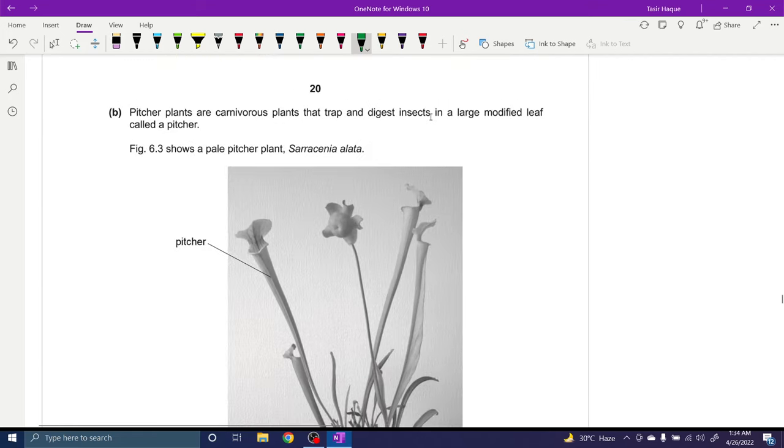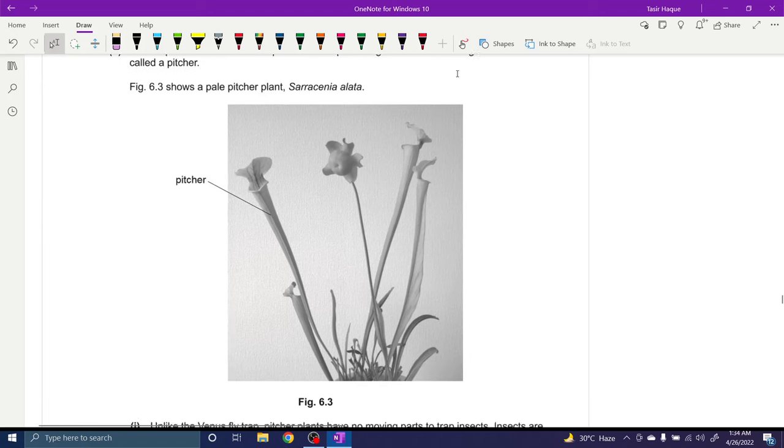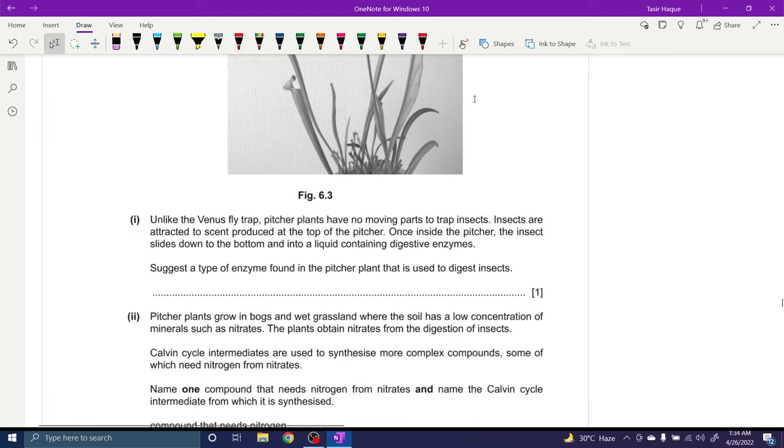Pitcher plants are carnivorous plants that trap and digest insects. Seems like somebody we know, the Venus flytrap. They differ in action though. Mainly inside the pitcher plant, there's this fluid which is toxic. It has hydrolytic enzymes, which digest the animal. Unlike the Venus flytrap, pitcher plants have no moving parts to trap insects. Insects are attracted to scent produced at the top of the pitcher. Once inside the pitcher, the insect slides down to the bottom. They slip, basically, into a liquid containing digestive enzymes.